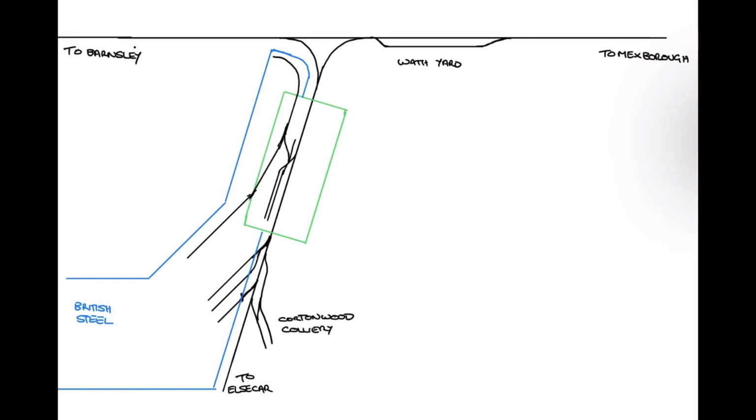So now it's time to have a think about what trains would be running across the layout. Here's another high quality drawing that I've put together using AppleDraw, and I've highlighted in the green box the area portrayed by the layout. To the right is the main line to Mexborough, to the left is the main line to Barnsley, and we've got Wath Yard right in the middle. I've envisaged that because of the large steelworks built here and creating extra traffic, a new chord was built between the Barnsley direction and straight onto the Elsecar branch, and you can see this at the triangle at the top of the screen.